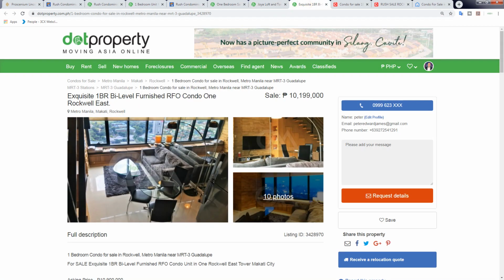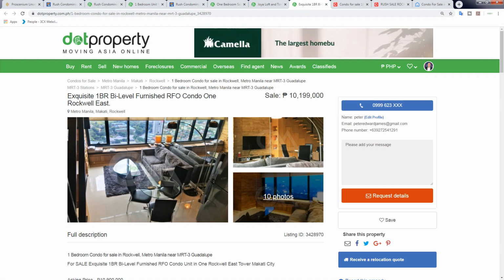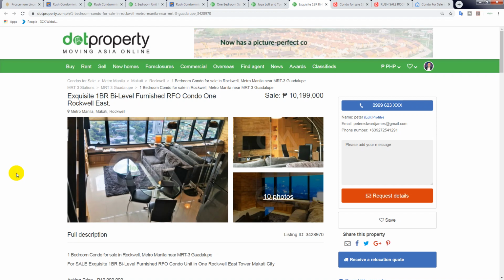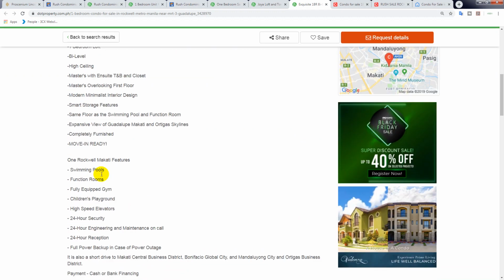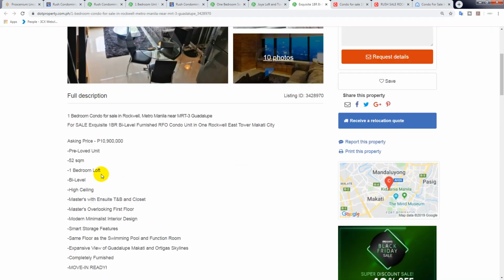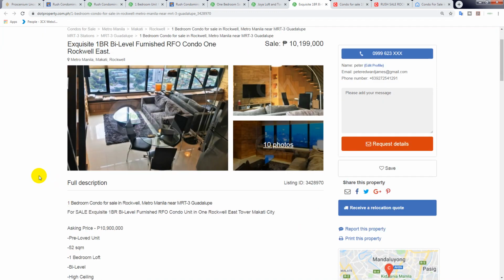Number 4. Now this was super cool. They have some really nice pictures. The decoration of this just looks unbeatable. It looks unreal. It's in One Rockwell East tower, okay? And One Rockwell is a good tower. It's 52 square meters, and I'm pretty certain it did have a park. Having a look there. No, it doesn't say. I thought it did say it had a park. Let's assume that it doesn't. But anyway, it's listed at 10.9. So 10.9 divided by 52 is 209,000 peso per square meter.